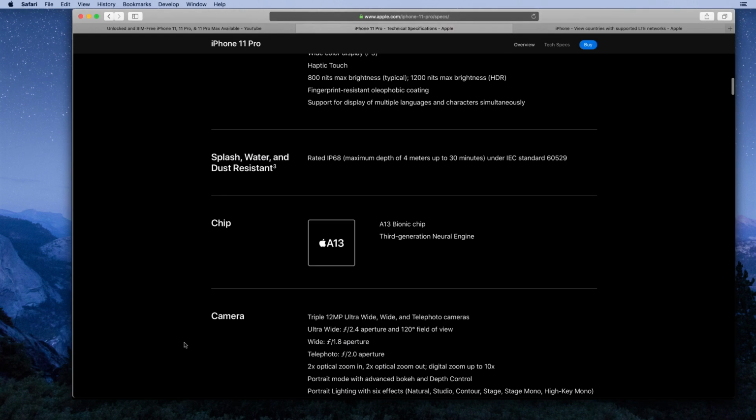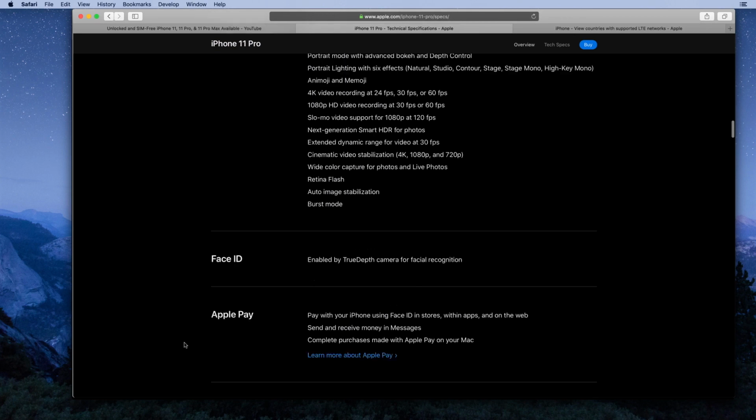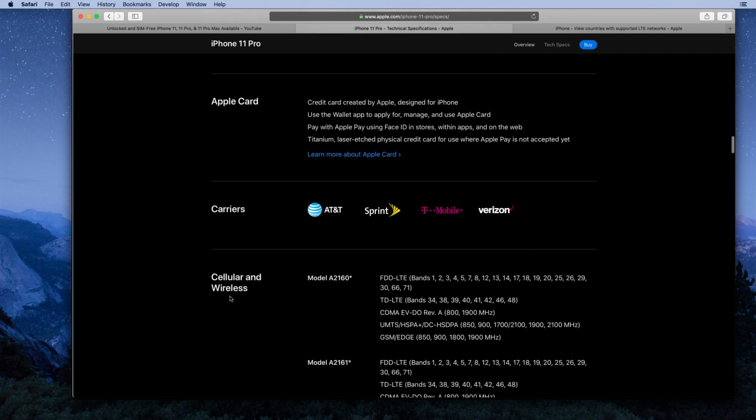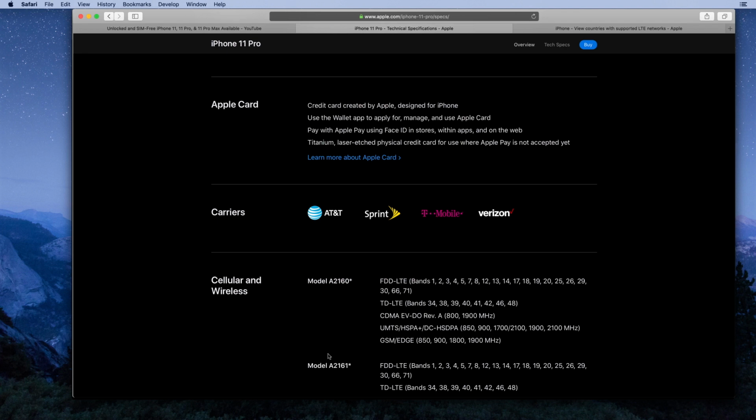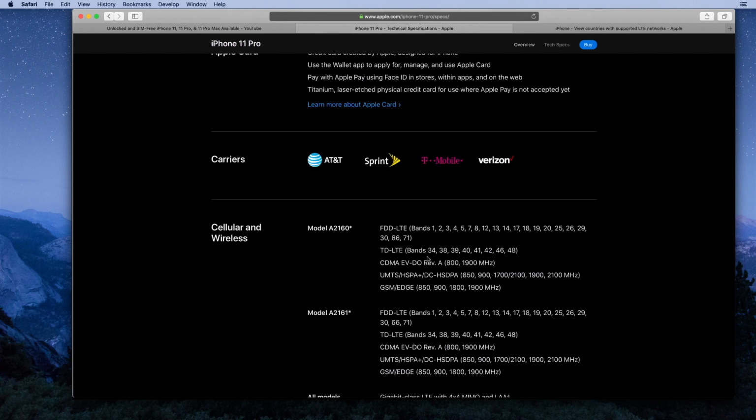If you scroll down here, you're going to see this section, cellular and wireless. This is going to tell you what the compatibility of these phones are with the different cellular networks and the different LTE bands. And you'll see there are two models, the A2160 and the A2161. So this is the iPhone 11 Pro, and this is the iPhone 11 Pro Max. And this is the list of cellular frequencies that these phones are compatible with.